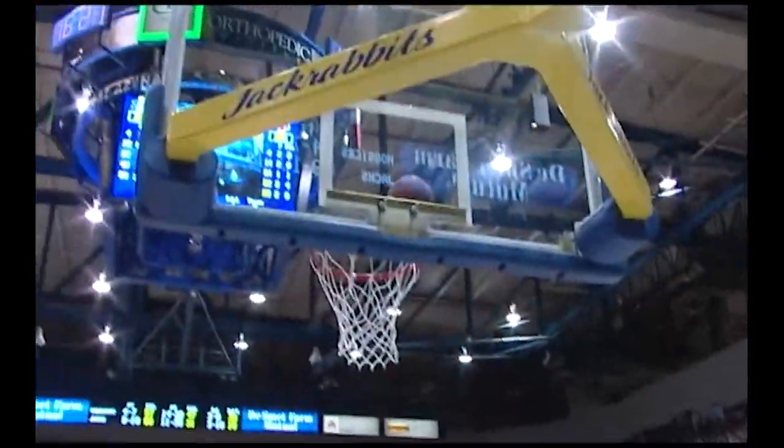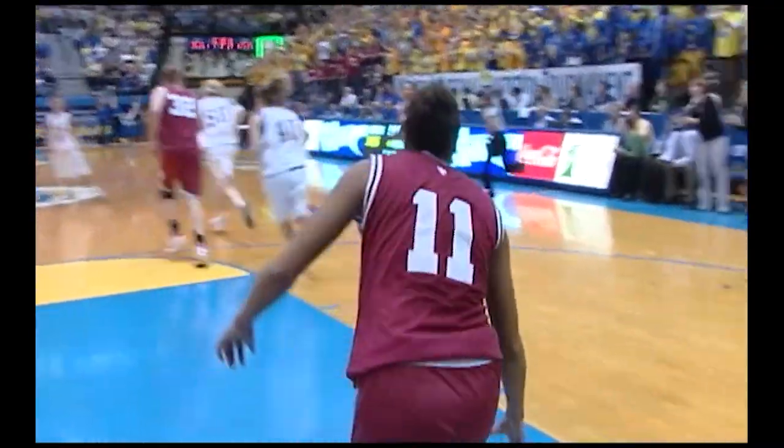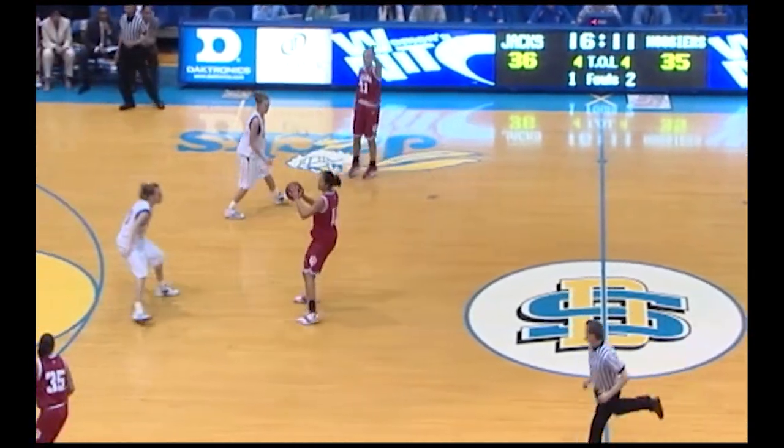She'll give a head fake. 12-foot jumper, Vertigan good for 2. Nice little soft touch. Andrea Vertigan's got 8, and the Jacks regain the lead, 36-35. Pair lead changes here in the second half.